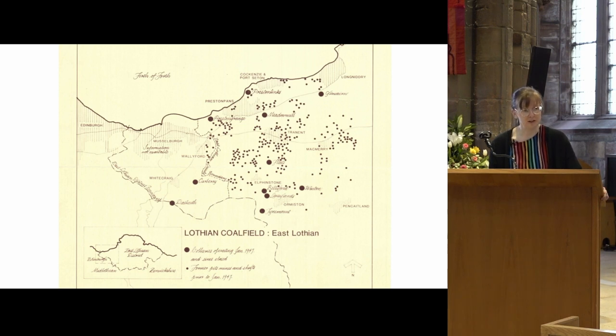Of these, Preston Links and Preston Grange were easily the largest, the former having an average workforce of almost 800 miners in ensuing years. Only one other colliery, Fleets, near Tranent, employed more than 500 men annually. The industry peaked in East Lothian in 1948, employing a total of just over 3,000 people.